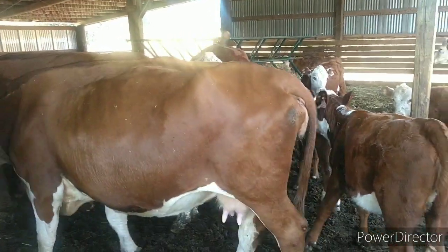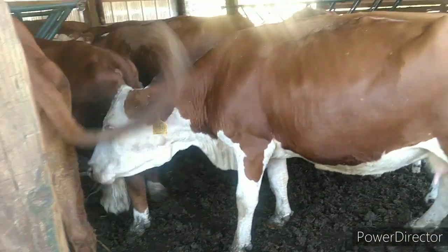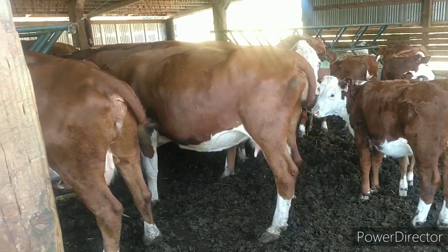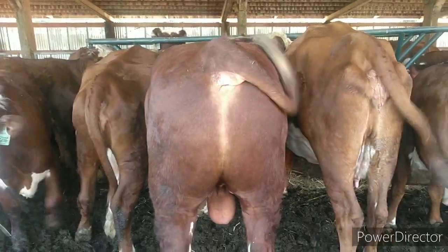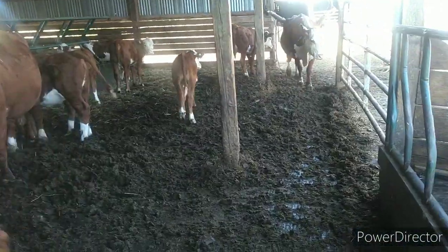So, there's a little bit for you this morning. Some of them are still in the barn finishing up grain. Speaking of Snickers, there she is. Yeah, she still looks like she's milking good. Hey, must be the bull right there. He's got a funny looking udder. I know where to pee from back there. Okay. I'll let you go for now.